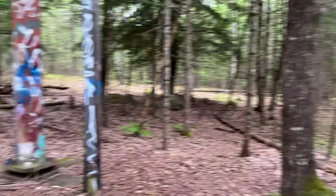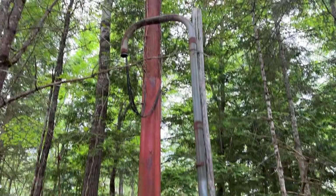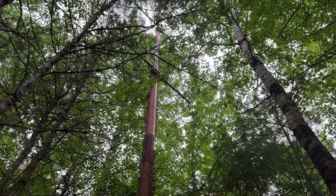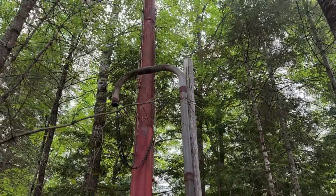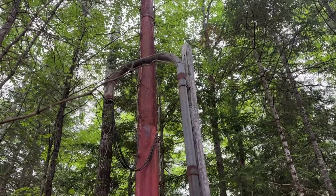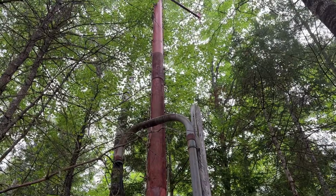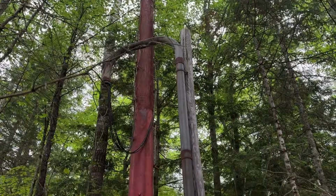But this is one of the two abandoned communications towers you can see right here. Pretty tall, towering through the trees. This was essentially their line of communication to the outside world as they were down below in the bunker. Again, keep in mind, this is in 1965, long before cell phones, long before the internet. This was their way to communicate with the outside world. They needed these communication towers so they could reach out to other people.